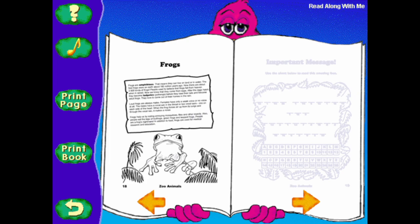People used to believe that frogs fell from heaven when it rained. Now we know that they come from eggs. After the eggs hatch, they become tadpoles before they lose their tails and become adult frogs. They love to come out of their homes in the rain.